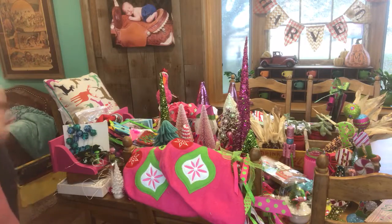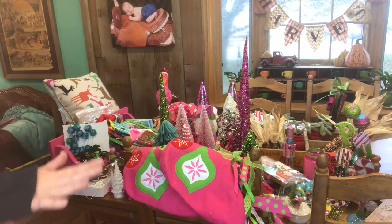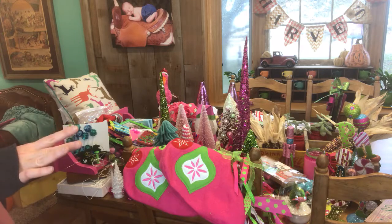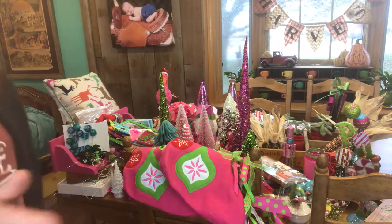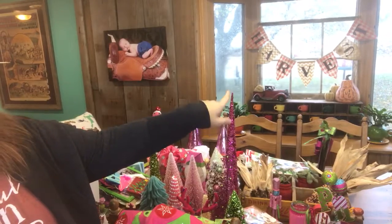Okay, so this is it. This is the bulk of my Christmas decor. This is not my tree. This is not my ornaments. This is just my stuff that I put out in vignettes throughout the living room and dining room and my entryway. I also have a Willow Tree Nativity that I put out over here in this bay window.